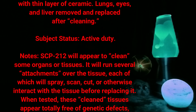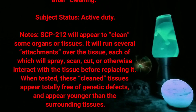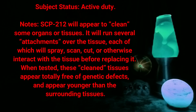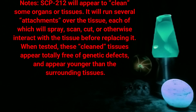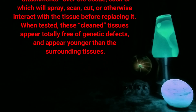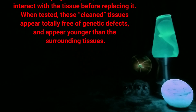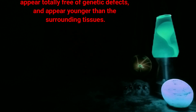Subject status: active duty. Notes: SCP-212 will appear to clean some organs or tissues. It will run several attachments over the tissue, each of which will spray, scan, cut, or otherwise interact with the tissue before replacing it. When tested, these clean tissues appear totally free of genetic defects and appear younger than the surrounding tissues.